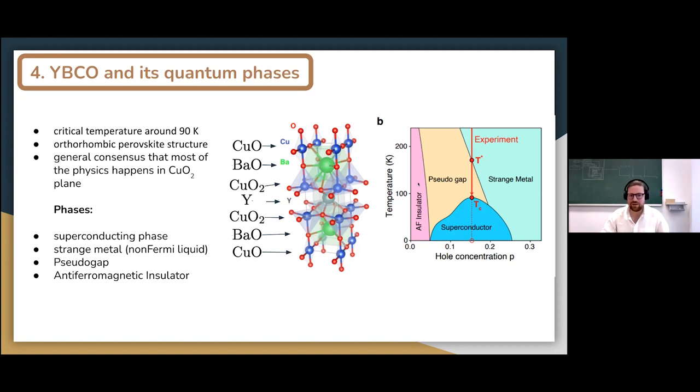And then we have an antiferromagnetic insulator, which is a phase that exhibits an antiferromagnetic order, like a Néel phase. So you can see this phase diagram is rich. In the experiment, we are interested in a very specific route through this phase diagram, going from room temperature to the low temperature in which we have a superconductor, and crossing the transition from the strange metal to pseudogap phases.